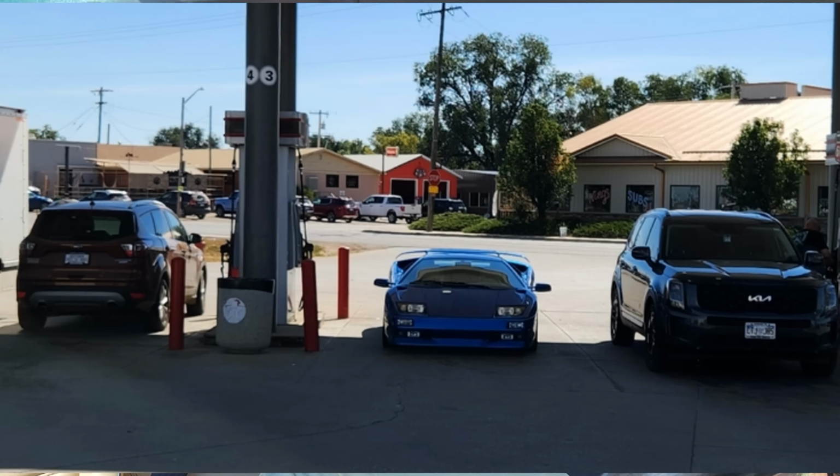We're headed to the Kersey Laundromat. It's Fun Car Friday, so I do have the Diablo out. It will be really interesting to see how much money is in the machines this week. So we're going to count all the quarters, see what's there.